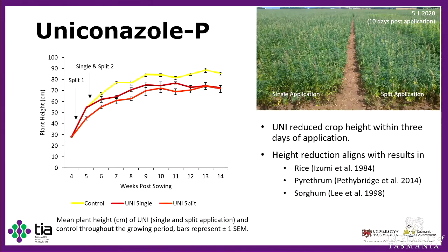Now I want to really step you through what we saw throughout the growing period in plant height. So these graphs are of plant height, the controls, our yellow line, and then you've got the single and split application. I've also popped some photos in here that were taken 10 days after the second of the split and the single application went on, just to give you an idea of what things were looking like at the trial site.